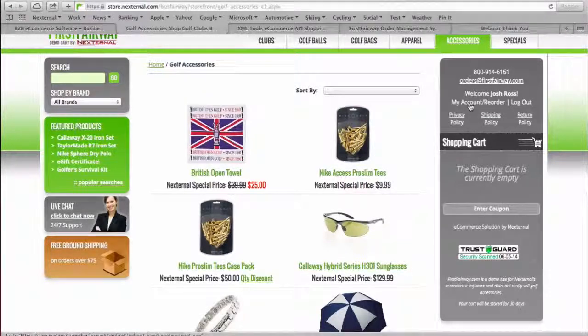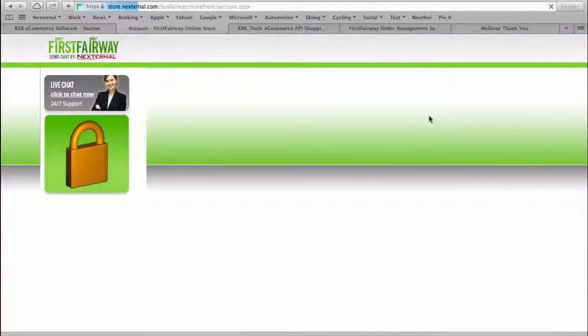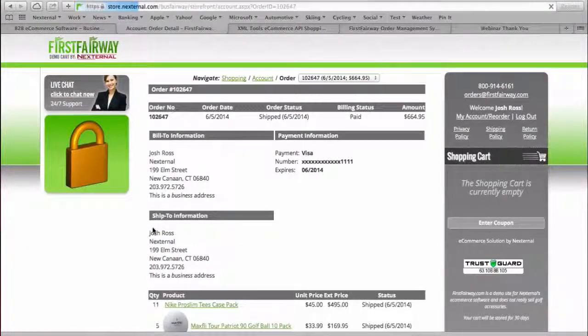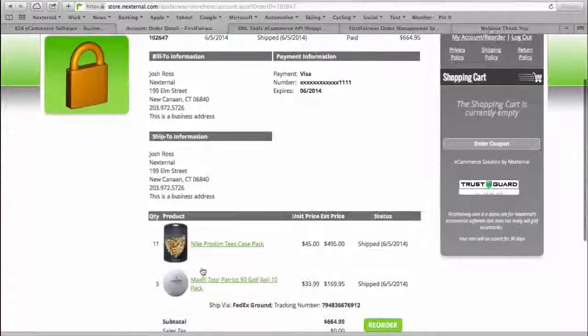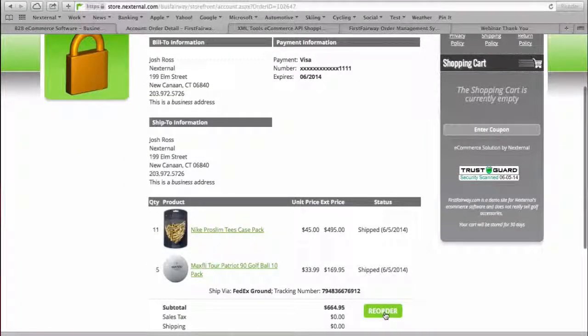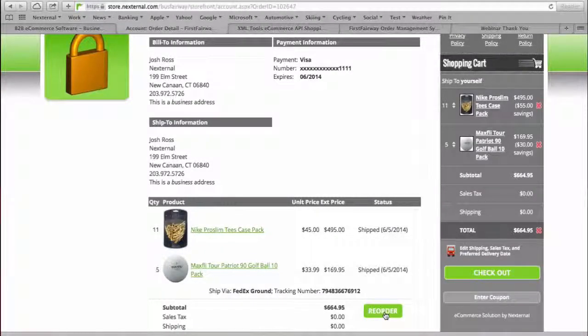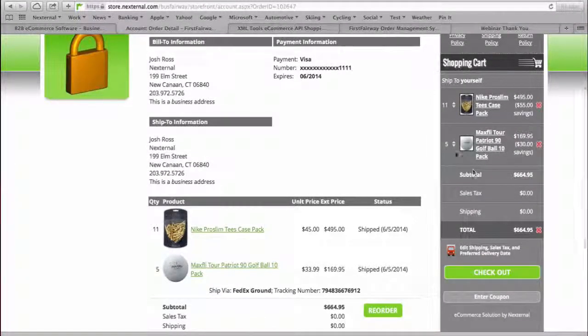In the shopping cart, I can click on my account reorder link, and then I can see the past orders I've had with this merchant. So for example, maybe I need to basically duplicate this order where I stocked up on tees and golf balls. All I need to do is click the reorder button. And what's absolutely fantastic about this is, one, it puts everything in the cart to make it real easy to duplicate, but I can still modify.